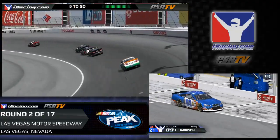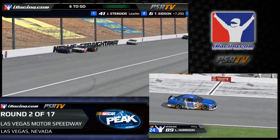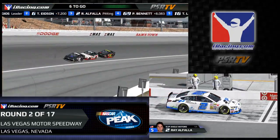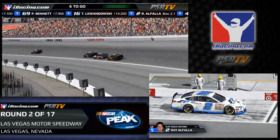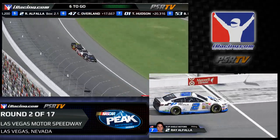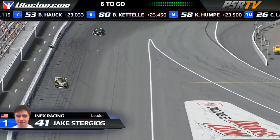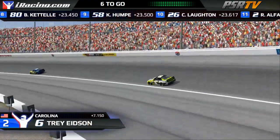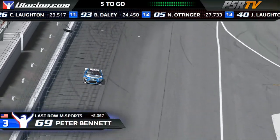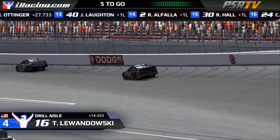Ray ALFALLA going to come down pit road. 7 to go. Ray ALFALLA onto pit road in the Ford Fusion. He will stop to the attention of his crew. And the one thing that I did notice, Tony, is Peter Bennett has backed off in a big way. I think the 69 has stuck to the strategy that he is going to finish this race on the racetrack, or he's going to run out of fuel, one of the two, as Sturgis and Edson, your top 2. The 6 car is still staying out on the racetrack. Is he going to come down this time? No, the 6 car stays out. Sturgis, Edson, Bennett, your top 3 on the racetrack, but Bennett is backed off big.